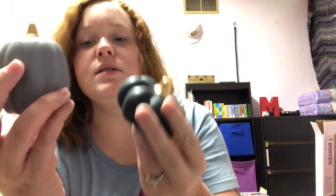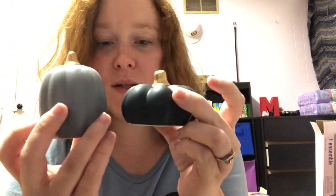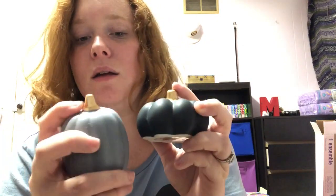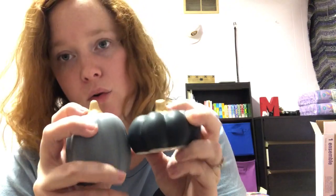Next, I got these ceramic pumpkins, a gray one and a black one. They have the gold tops. I don't necessarily like the gold, but what can I do? These were also only $1.